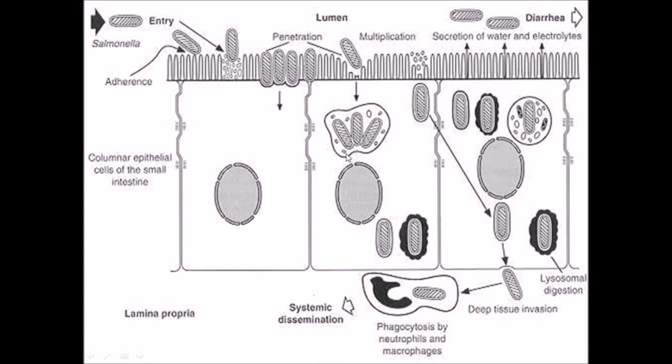Here, in the form of a picture, it has also been elaborated to comprehend it more effectively and more easily. The Salmonella first adheres to the villi of the small intestine, and from there it penetrates into the cells, the enterocytes, in the form of a vacuole, and then it enters the deep tissue. It invades the deep tissue, and there it is engulfed or phagocytosed by the macrophages, which results in systemic dissemination.